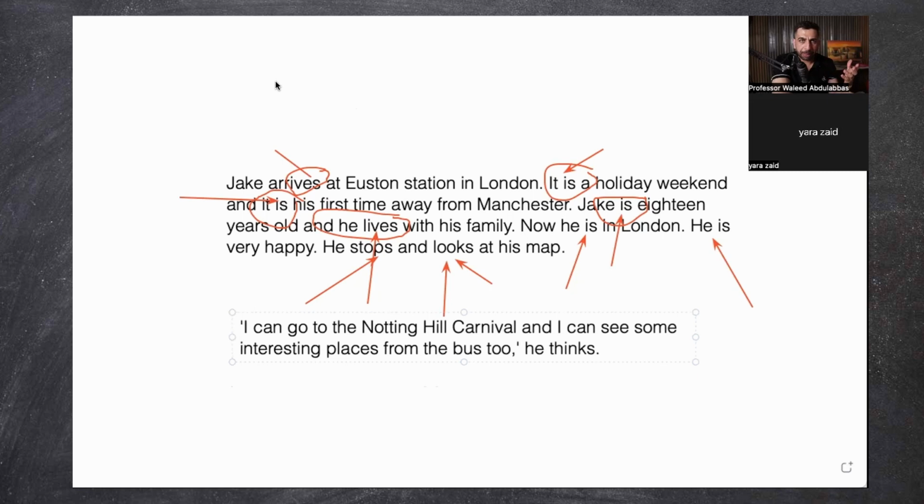tense in English. Notice here also: I can go to Notting Hill Carnival and I can see some interesting places. I can see some interesting places from the bus too. He thinks. This is past, right? Yes. No. Past: he thinks, he thought, he thinks.